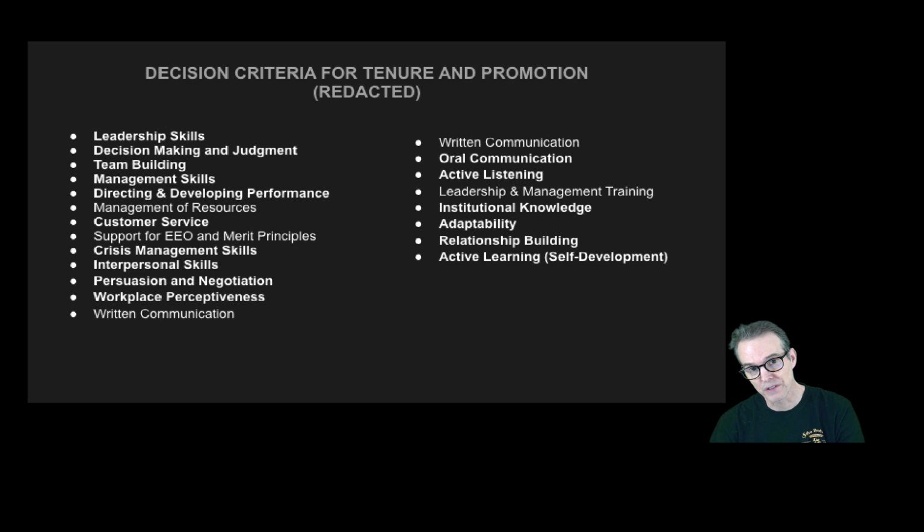All these folks are customers. Visa applicants themselves pay more than $100 to get a visa interview with you, the Foreign Service Officer. In any case, some of the other decision criteria are really important to understand the best way to solve these situational judgment scenarios. Interpersonal skills, persuasion and negotiation, workplace perceptiveness. So you understand what's going on.